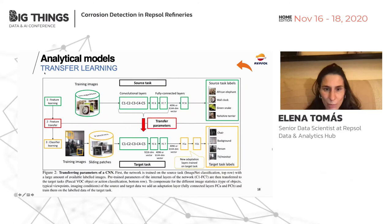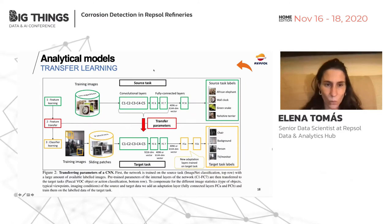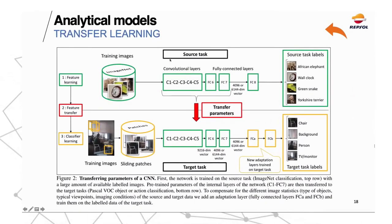In order to see this in more detail, we can see here how we could transfer these parameters in a more technical way. In the upper right part, we can see how we train system one in order to complete task one, which is how to classify between elephant, whale, snake, and terrier labels. We can see the architecture, which is normally made up of several convolutional layers, and at the end some fully connected layers, and we pass the training images through it. This is what we call the pre-trained model.